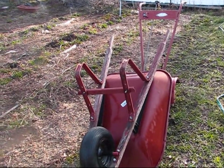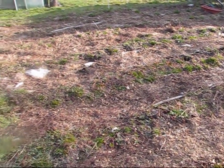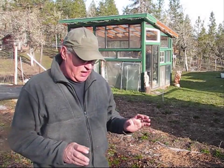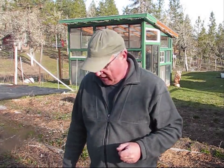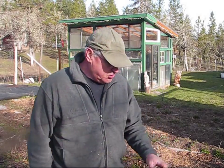This quarter section right here is where I grew my tomatoes. I had some flowers, some herbs, and several other varieties of vegetables that were all growing together. We're going to do the same with this plot this year as we did last year, because it turned out to be so successful, and I will be expanding it just a little bit, but I don't need to add any more wood shavings.